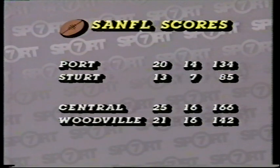20 goals, 14, 134 points to Sturt's 13 goals, 7, 85. And we'll show you some more highlights of that game during our football show in World of Sport tomorrow morning at 11 o'clock. Also, the other game this afternoon, Central District's 25 goals, 16, 166 points to Woodville, 21 goals, 16, 142. And that just about wraps up our score service tonight.